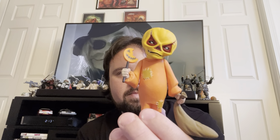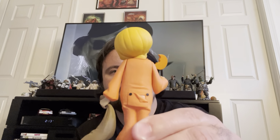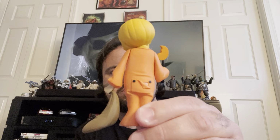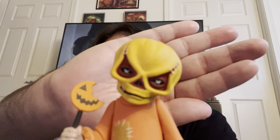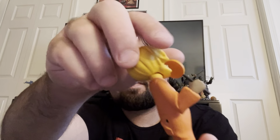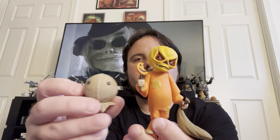And then we got Sam. And this actually did come with quite a few little accessories. Maybe because he's so small, so they were like, we'll throw in a few extra things. Who knows? We got Sam with the pumpkin head, his little sucker, which comes out, his little bag, which also comes off, his evil little eyes, the X's through him. It's got the nice little stitching and everything. And then he also comes with the knapsack head.